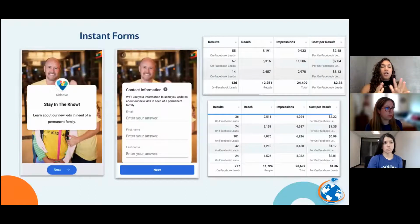And so to dive into all of these, the first one is instant forms. On your left here, this is for a newsletter campaign. Basically this is all just on platform, which is cool. And we're still getting that full information, where it's just less actions for that person to take.